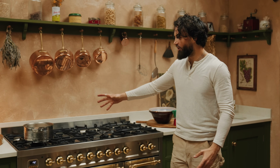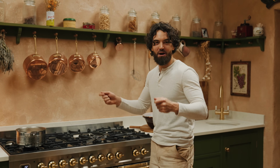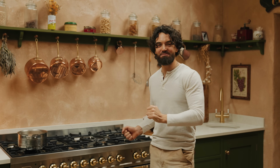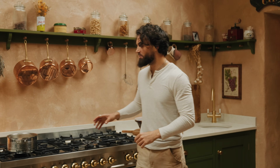It's got so many hobs. I don't even know what to do with them all, but I'm probably going to have to do a dinner party soon where I'm utilizing them all, and I can have a pan on each one, cooking up some amazing food. So as soon as I get a dinner table, that's coming soon, I'll do a big dinner party using this amazing stove. But right now I'm just using the front ones.